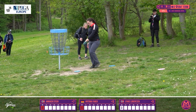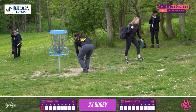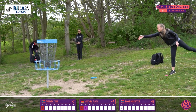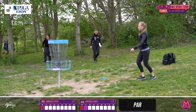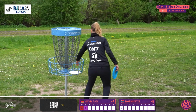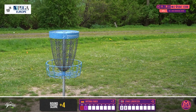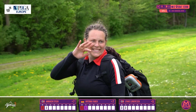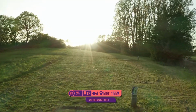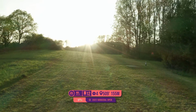Oh. Not again. Antonia gets punished again. I think that putt was not bad, actually. Like, it's just the basket that didn't want to hold it. Low left is usually pretty okay, but yeah, it just didn't go in the cage. Maybe the wind blew it out, but it's not going to let it affect her mood, though. Antonia smiling. Yeah. Nice to see that.